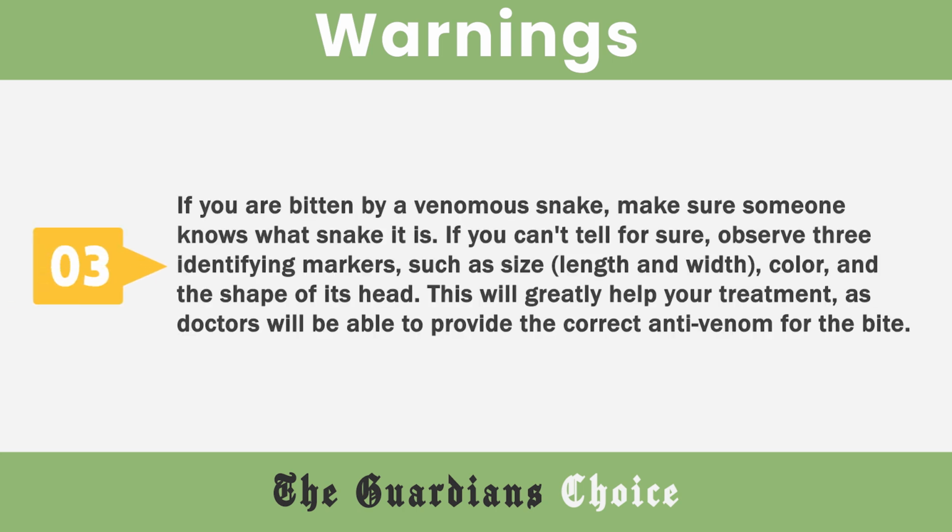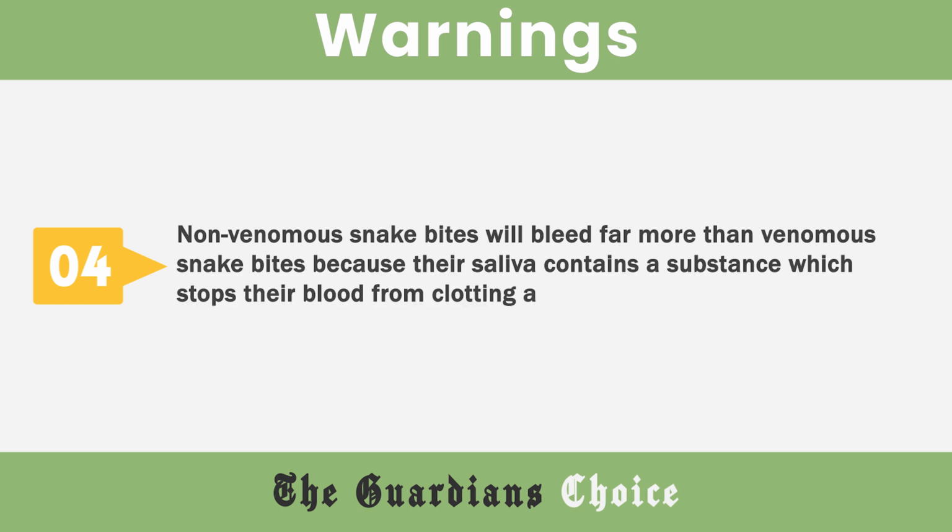3. If you are bitten by a venomous snake, make sure someone knows what snake it is. If you can't tell for sure, observe 3 identifying markers, such as size, length and width, color, and the shape of its head. This will greatly help your treatment, as doctors will be able to provide the correct antivenom for the bite. 4. Non-venomous snake bites will bleed far more than venomous snake bites because their saliva contains a substance which stops their blood from clotting, and they often bite multiple times.